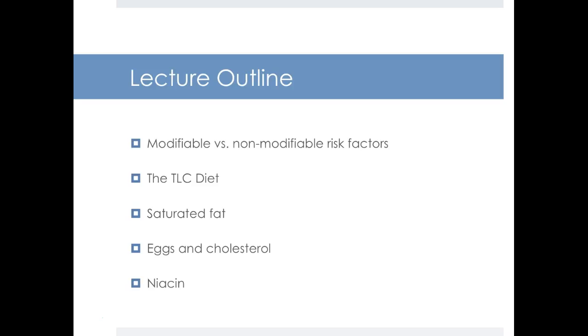So today we're going to talk a little bit about, with regard to heart disease, what are the modifiable risk factors over which one has control? Because there's not really anything you can do about the non-modifiable risk factors, but we'll differentiate between the two.